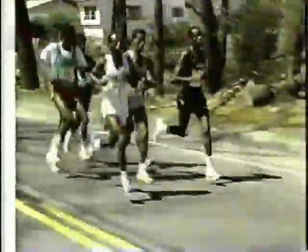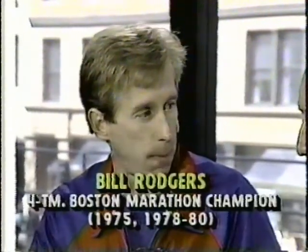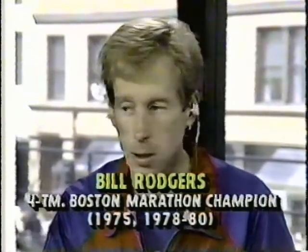Well, if there's anybody who knows anything about this race at all, he's seated to my right. He won it 4 times. Billy Rogers, welcome. Thank you, Bud. What's that guy doing out there? Okay, he's a rabbit in the race, I guess, and his job is to set the pace up, make sure they go through a fast first half.